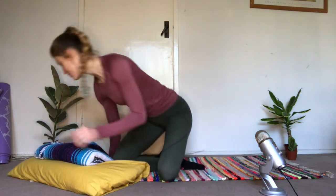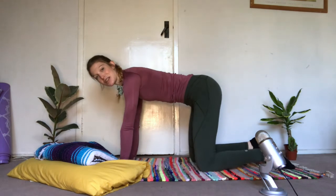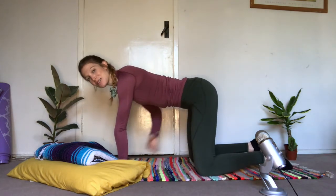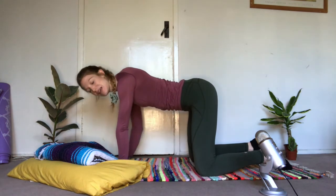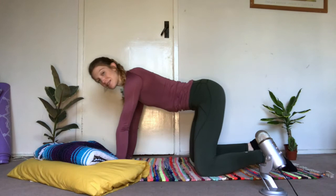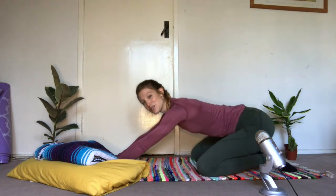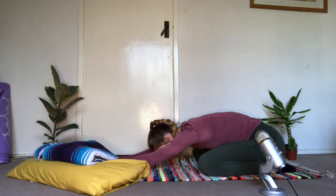Good, and we're going to find ourselves on all fours. We're just going to continue this movement to get any tension out of the spine and just really release any tightness that we could be holding on to in that lower belly pelvis region. So we're going to sink back on an exhale into a child's pose, allowing the knees to be quite wide, allowing the belly to sink into the floor.